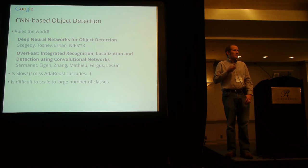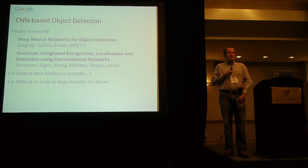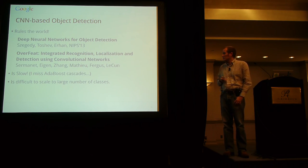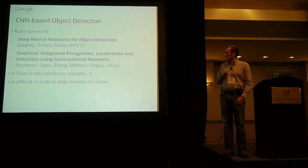We've already seen that convolutional nets for object detection really rule the day right now. They work extremely well, and they basically set a new baseline in terms of performance. They're really slow, though. You have to really work hard at making them fast and computationally efficient. In the old days, we would use Haar cascades for this kind of detection, and that was a lot more parsimonious in terms of computation, a lot faster. So there is something that needs to be improved there.